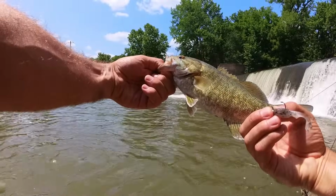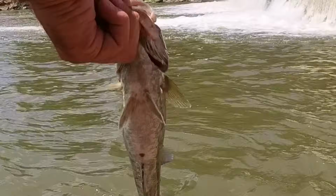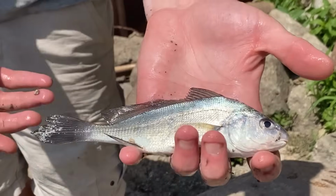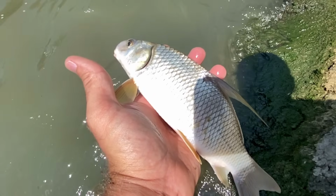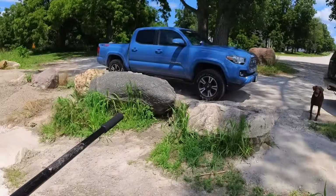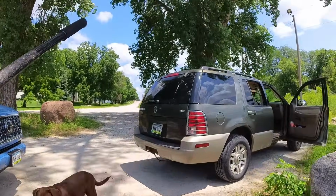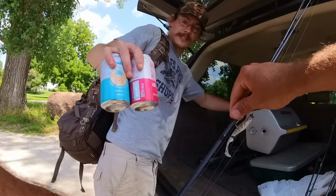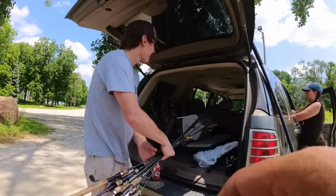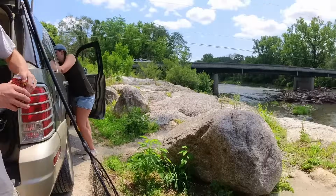My biggest smallie of the day. Just really chunky. Boop, boop. Chunky fella. One for the ride home. Most definitely. I never turn a spindrift down. Yep. They kind of kept biting though.